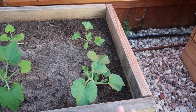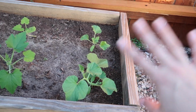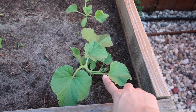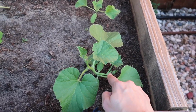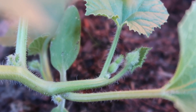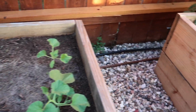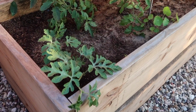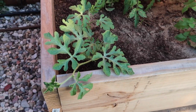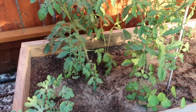The watermelon and melon have really just taken off. You can tell that there's, and I'll have a close-up on here, a tiny watermelon that maybe will pollinate. Zucchini and squash are doing well. Here is my cantaloupe, and it's starting to trail. I'm so excited. I think I really liked its spot there.